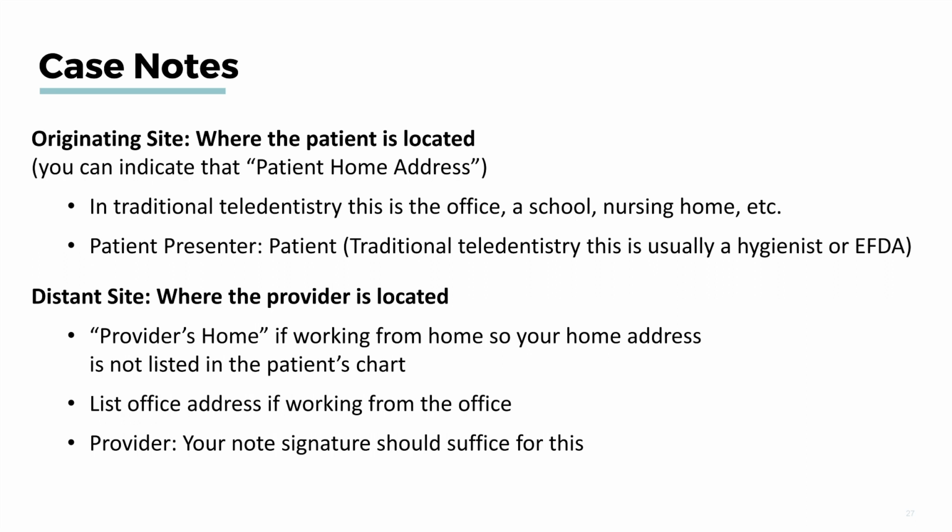Your patient presenter, the patient. At the distant site, you would put your office if you're at the office. You'd put provider's home on file if it's the provider's home. That way you're not putting the provider's address in the note.